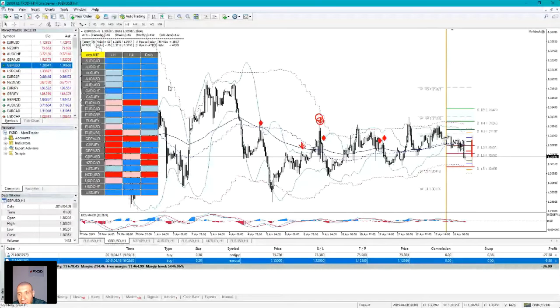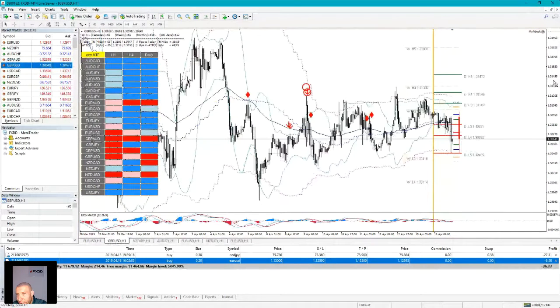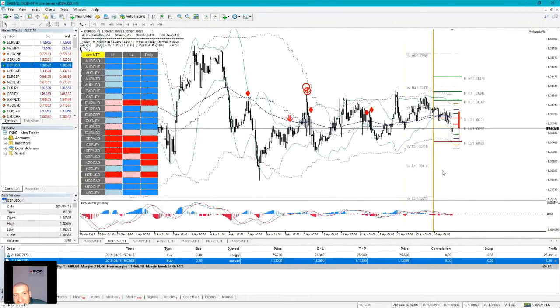I have something better. For example, this pair is trending, GBP Australian dollar. So it's much better to trade than the GBP dollar that is actually ranging. I don't see anything clear in GBP dollar. I only see the range. You see that the moving averages are flat. Everything is flat. Bollinger bands are congested. MACD is totally flat. It's a sign of a ranging market. I don't trade a ranging market. I always trade with a trend.